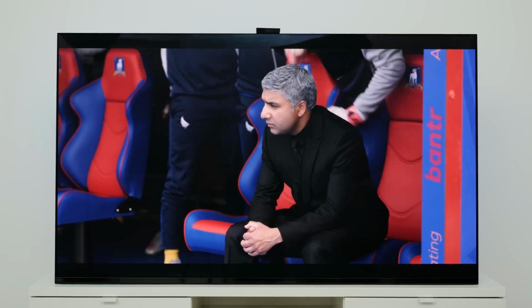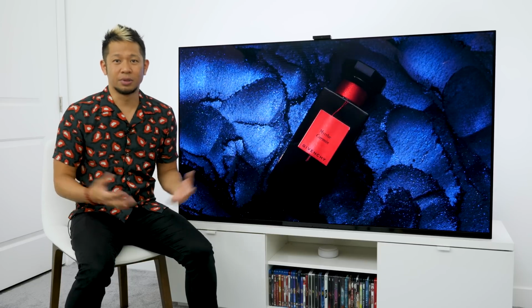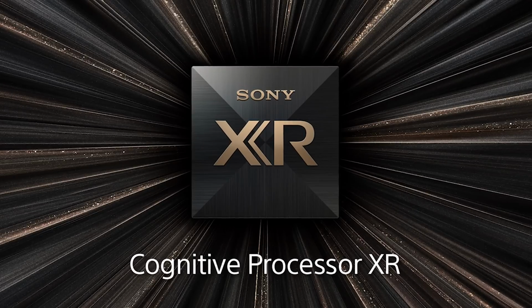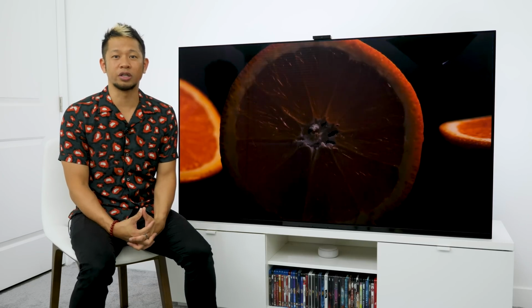And it will raise the black levels to make the image a little brighter. It can detect that. But Sony's also using the latest version of their Cognitive XR processor that handles all the image processing to give you the best image possible with their new color control system.